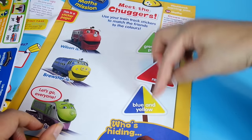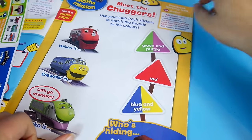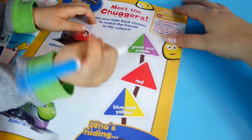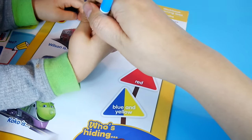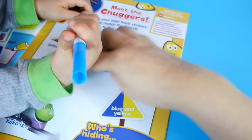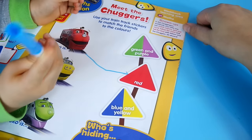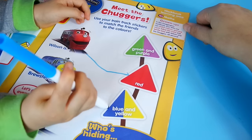Wilson is... What colour is Wilson? Red. So connect him to red. Just draw a line. Can you do it? Shall I show you how to do it? You just draw a line because Wilson is red, so we'll draw a line from Wilson to red. And now Brewster. What colour is Brewster? Is he green and purple or blue and yellow? Blue and yellow. So let's connect them. Brewster is blue and yellow.